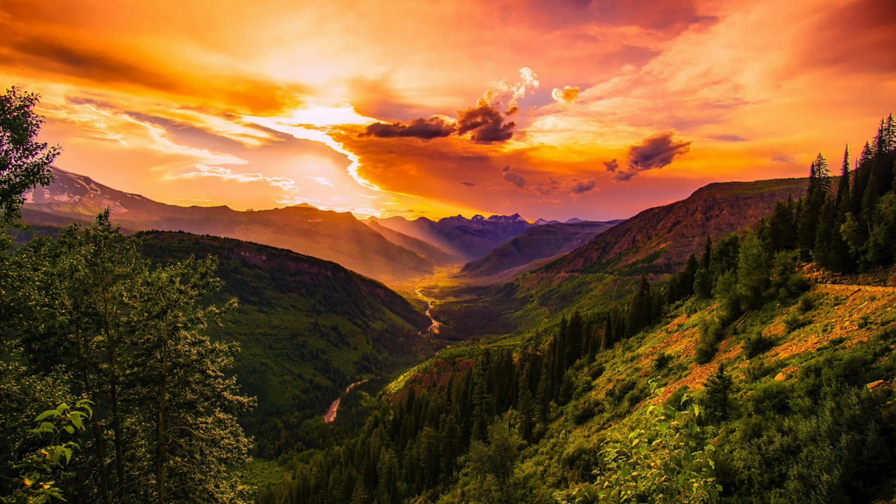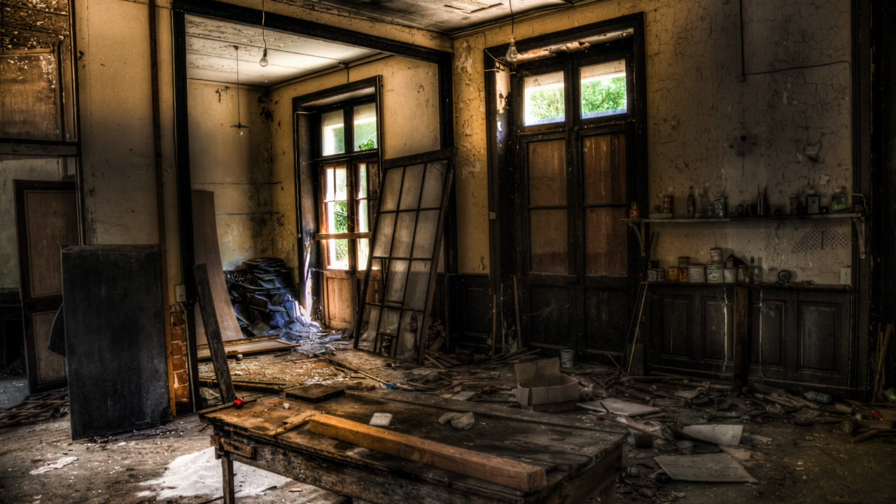You could pull detail out of the highlights or the shadows, or you can tone map it, which uses software to intelligently calculate, okay, we want all of these different ranges in this image to be the same luminosity value. So your shadows have roughly the same luminosity value as your highlights, and you get this hyper-realistic, oh my God, I'm on acid kind of look to it. They almost look painted sometimes.